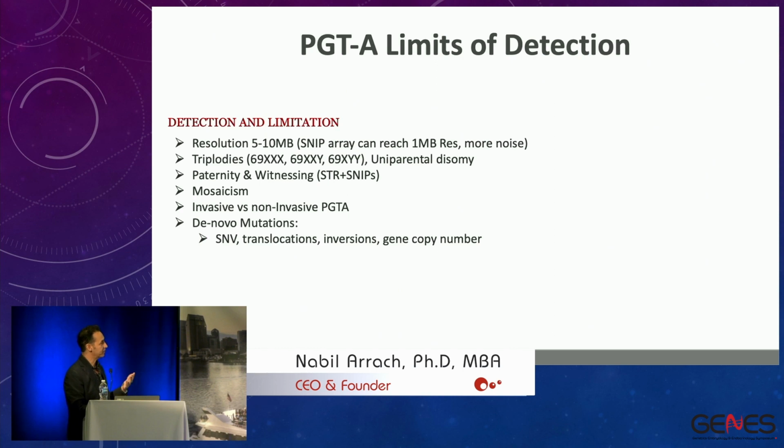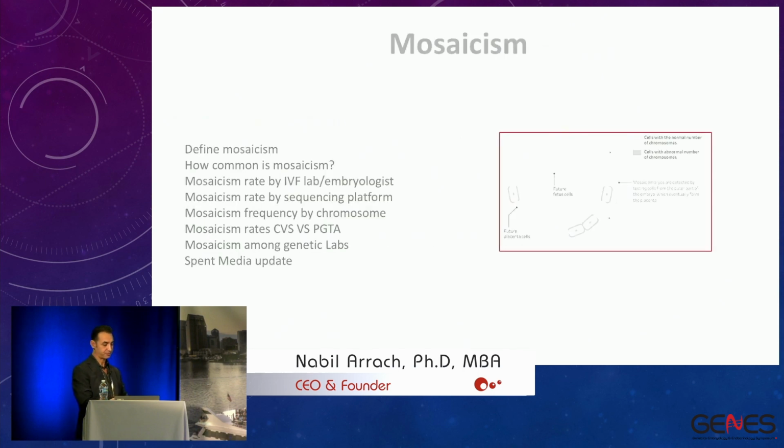The next point is invasive versus non-invasive PGT-A, which I will talk about in a few moments. And the last one is, if you have the ability to do whole genome, of course you can look at a lot of things: inversions, translocations, gene copy number, etc.